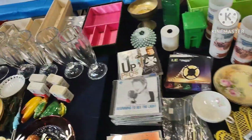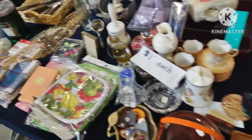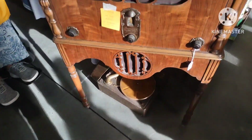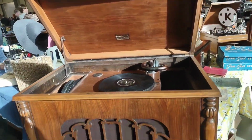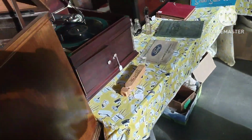And again, some of the spaces kind of look like a garage sale, which I like to visit because there's a variety. The prices are usually good, $1, $2, $3. But again, there are some beautiful antiques. Some I feel like should be in a museum or an antique store.